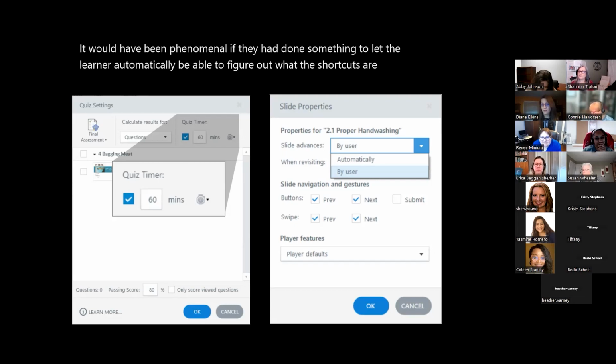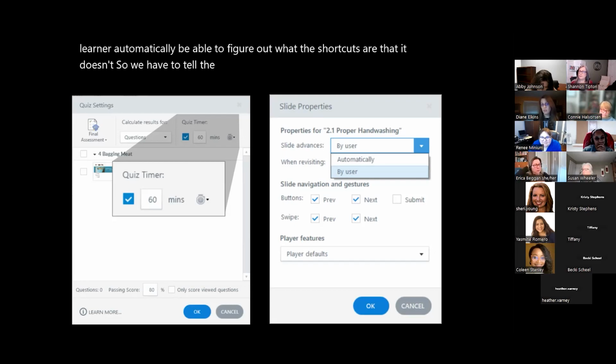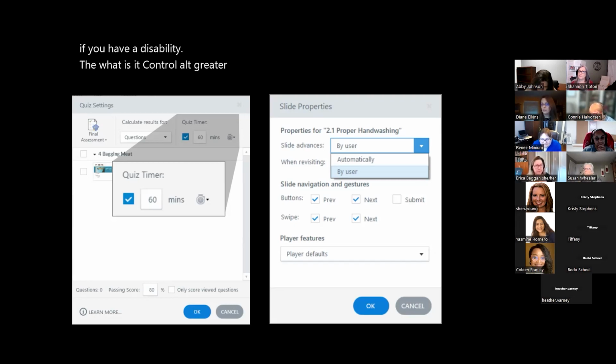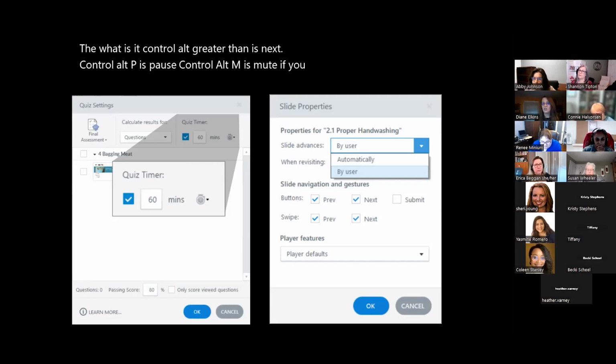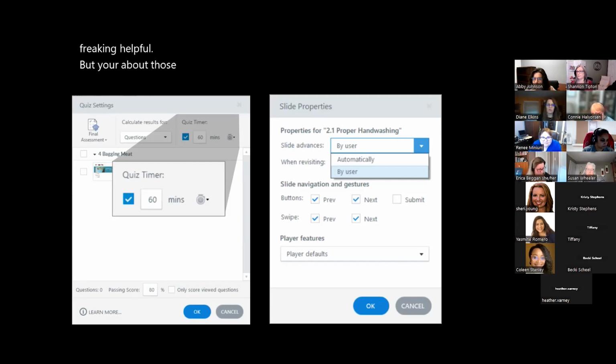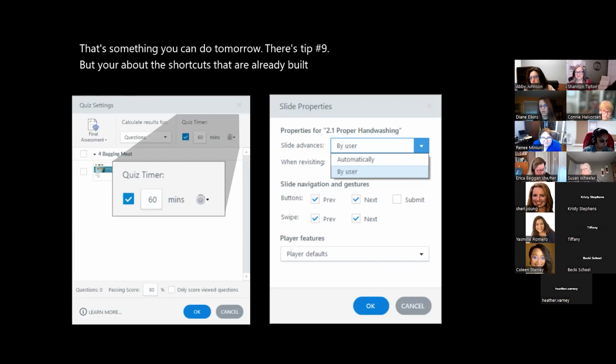So we have to tell the students what the shortcuts are, but especially if you have a disability, Control Alt greater than is next. Control Alt P is pause. Control Alt M is mute. If you have a disability, that is so freaking helpful. Let your learners know about those tools. That's something you can do tomorrow. There's tip number 9. Let your learners know about the shortcuts that are already built in. You don't have to lift a finger for those shortcuts to work. They're awesome.